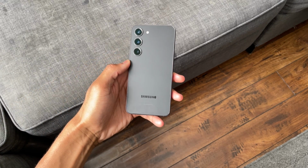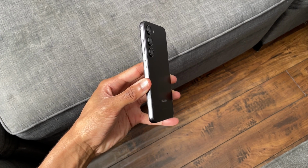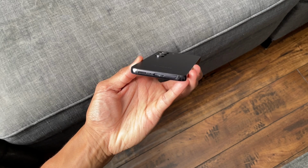And lastly, the colors on the S23 this year are amazing. I have the matte black one, and I love how it has that clean uniform look. Also, Samsung choosing matte as a material is a W since it's much easier to use without a case.